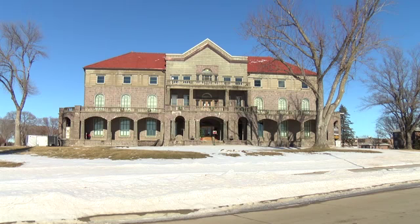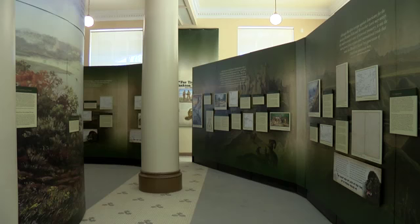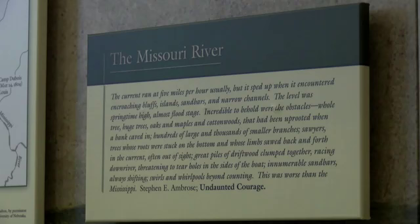The Meade Cultural Education Center is home to the Dakota Territorial Museum. Inside, people of all ages can learn about local history.